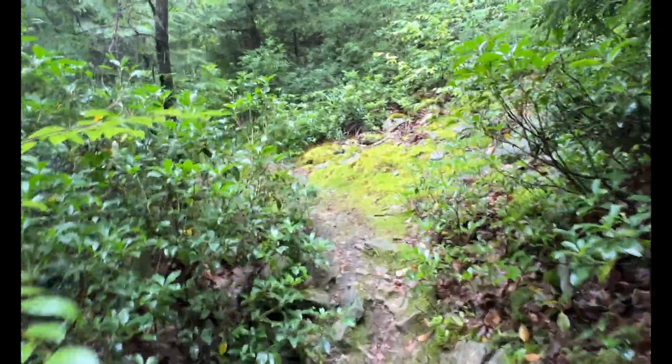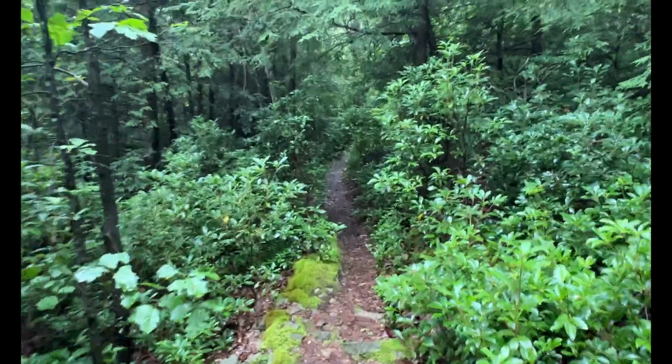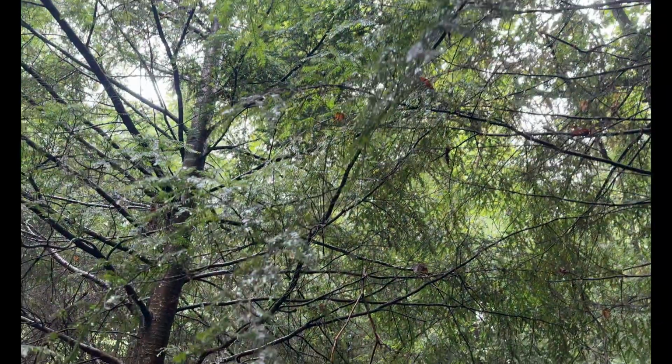Boy, the forest and this trail is so pretty this morning after that rain. It was really nice to sleep dry all night, wake up nice and dry, and then I got immediately wet again as soon as I got out of the hammock. My pants were still wet from the night before, and there's water dripping off the trees in the wind. And my shoes again.